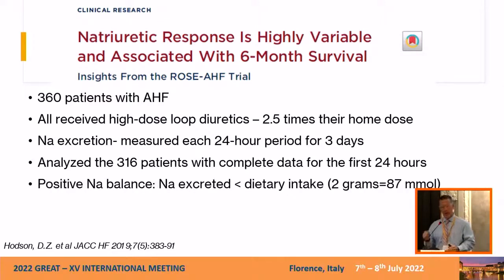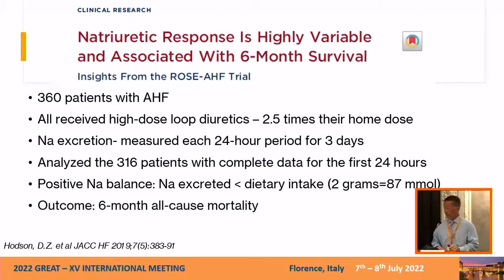We defined a positive sodium balance as when your sodium excreted is less than your dietary intake. So roughly these patients were on 2-gram sodium diets. They measured sodium for 24 hours, and if you peed out less than 2 grams, you had a positive sodium balance. Conversely, the more net negative you were, if you peed out 3 grams of sodium, as you'll see here, that's considered to be a negative sodium balance, which is the most important finding of the study. They looked at 6-month all-cause mortality.